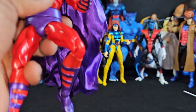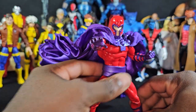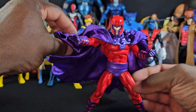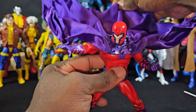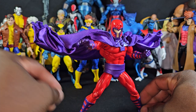That would be stupidity of me to buy another Magneto when I hate the typical body that they gave Magneto on the Marvel Legends, even the new one. This one right here is just freaking awesome. This right here is probably one of my best figures of the year, my top 10 right here from Mofex and Mezco, all 6-inch. This is probably one of my top 10 figures right here. This is a dope Magneto.